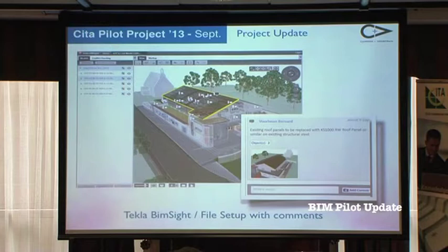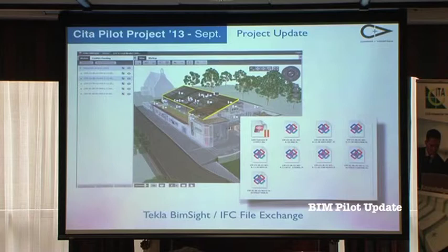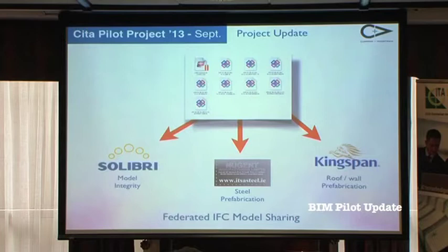In here, you can see you can also embed comments about the roof system. We sent it to Kingspan, for instance, saying look, you can use a KS1000 roof panel type. And they came to us with a very interesting proposal, which we will see after. So we saved that federated model as a Tekla BIMsight model with all the comments. And then we gave it to Salibri, Nugent Manufacturing as well, of course, and Kingspan.